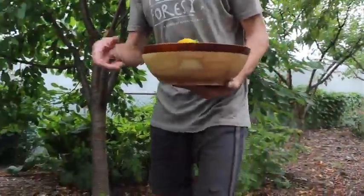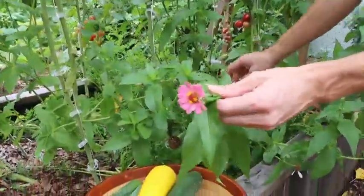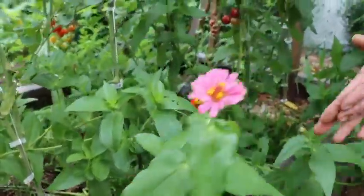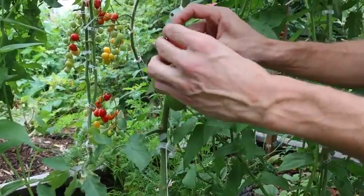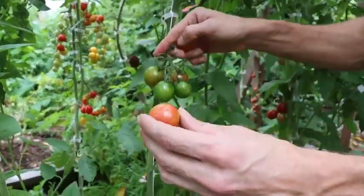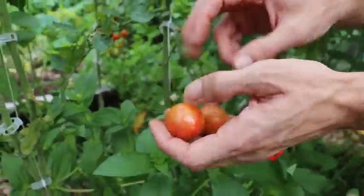Let's grab some of these tomatoes right here in the pallet raised bed with the beautiful zinnias poking through. The pink zinnias, the orange zinnias. It just looks great. We've got the pink bumblebee. Let's grab some of these. Pretty cool looking tomato. Not the best flavor, but this is what it looks like when it's super ripe. It has a beautiful color. Look at that. Striking. Absolutely striking.